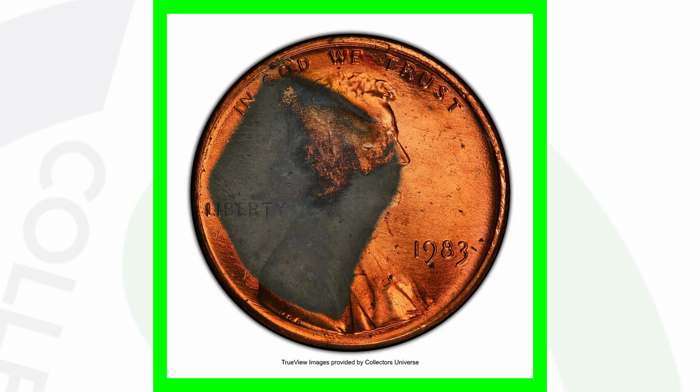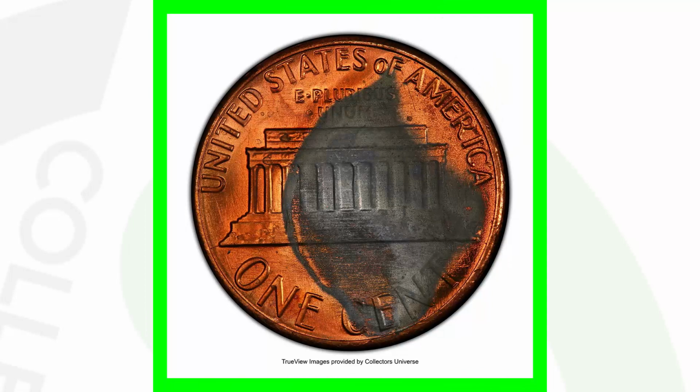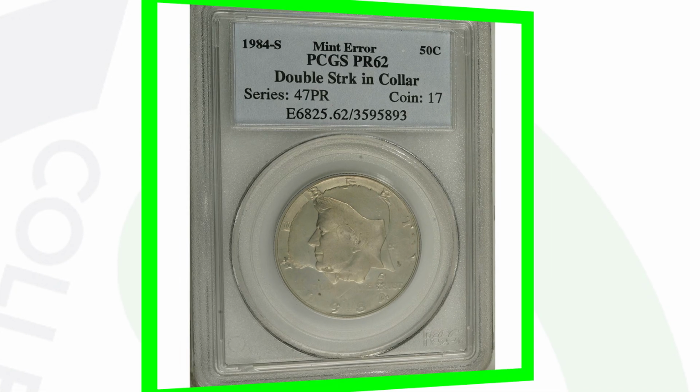Here's another example of a partial plating. This coin also sold for over $130 at auction, graded at a mint state 64 red brown by PCGS. So 130 bucks there for that coin.